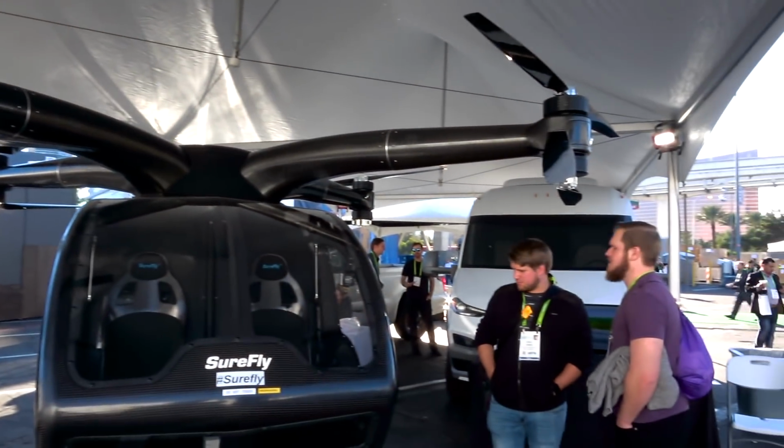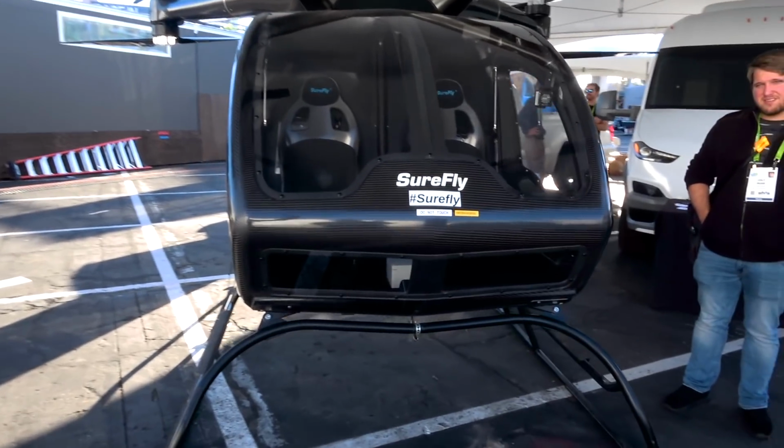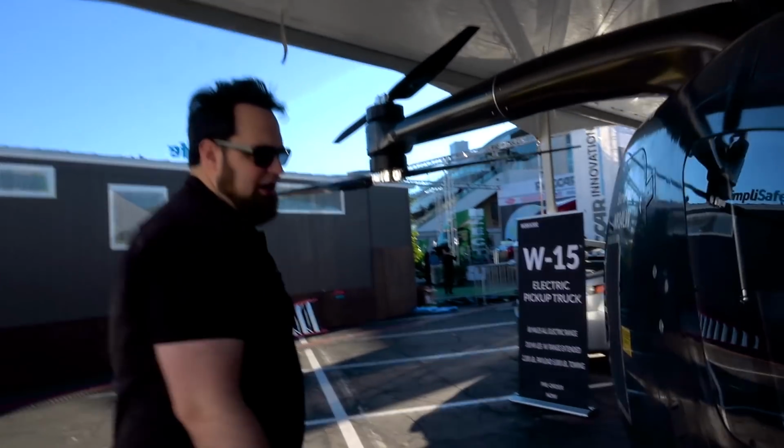There's the Surefly, a little bit different. This one's like a workhorse model, a little bit smaller, with 2 layers of blades here. On the inside, we actually do have a stick, but this one's also going to be automated. So, a similar design idea, just a little bit different.